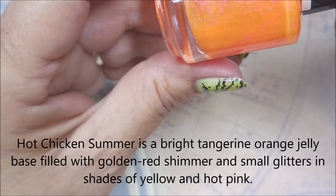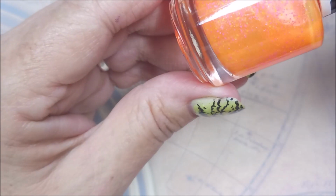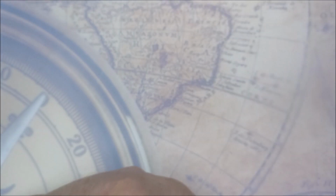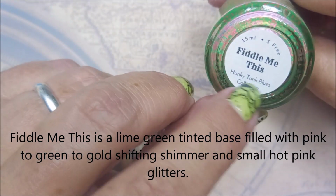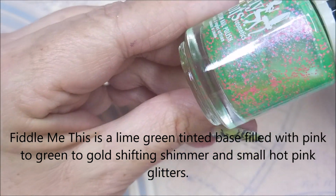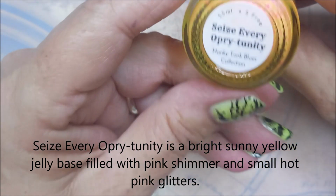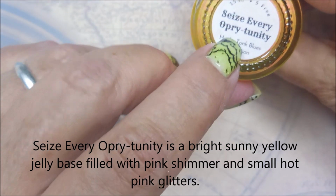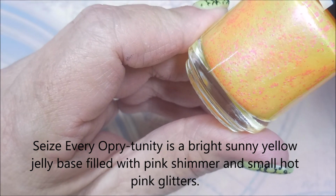So the Honky Tonk Blues collection is just funny. It's got cute names. This is like an orange with yellow and pink glitters in it. And then next we have Fiddle Me This. And I love the name of this one. To me that just reminds me of watermelon in a bottle or something. I don't know. Too cute. And then the last one is Seize Every Opportunity. That's a take on the Opry, you know. So there is that one.